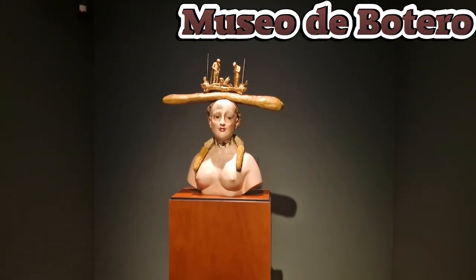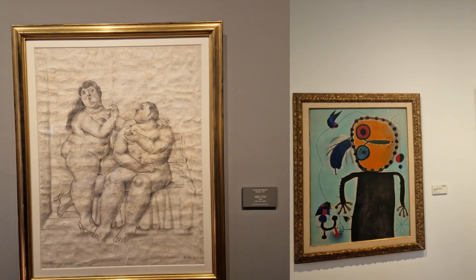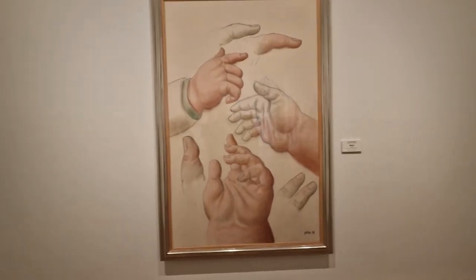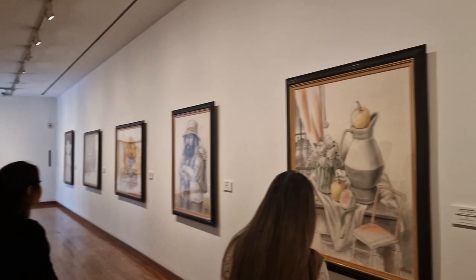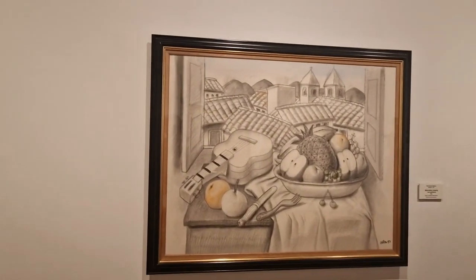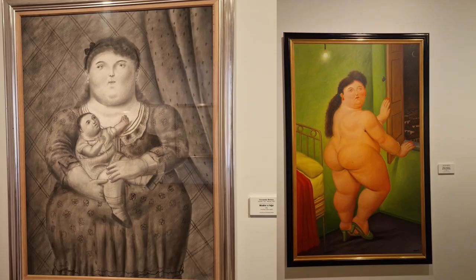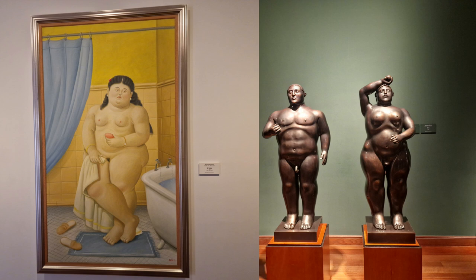Our next stop is Museo Botero, dedicated to Colombia's most famous artist, Fernando Botero. You've seen his art before, you know, the big bird, round people, and animals. It's free, it's fun, and it's quirky. A definite must-see for art lovers and anyone who's ever thought, what if I looked just a bit rounder?